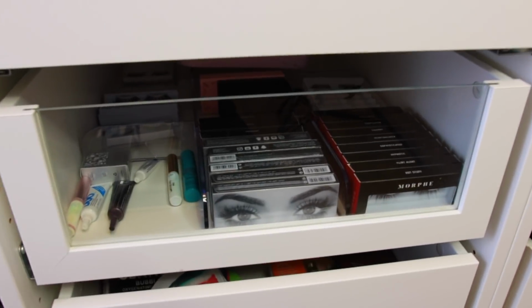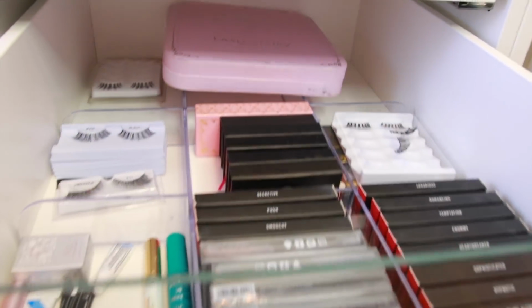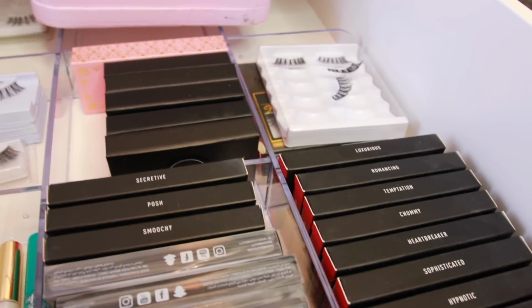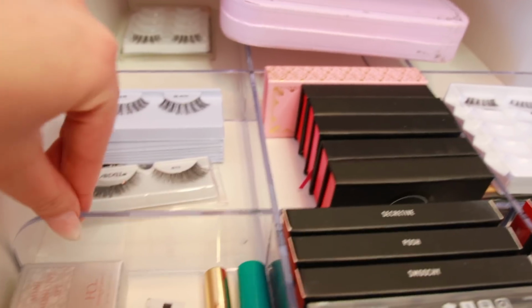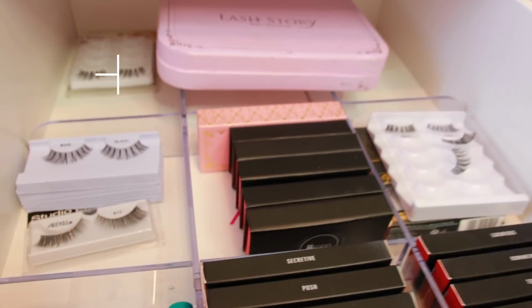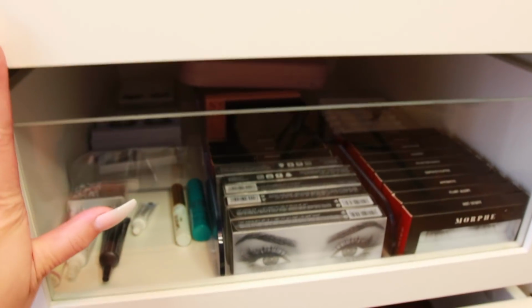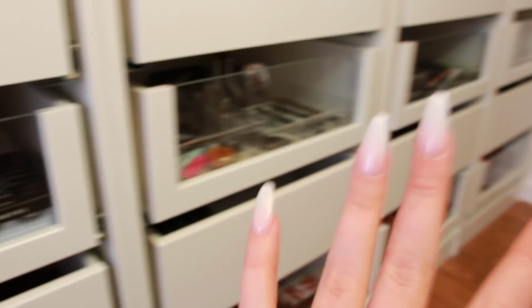Next up is a lash drawer. This drawer is going to be the first one where I show you one of the drawer dividers. In this drawer I have my lash glue, I have a bunch of different brands of lashes, I've got Huda Beauty, Morphe, and just a bunch of random lashes in my House of Lashes kit. But this right here is a drawer divider from IKEA that I feel like not a lot of people know about, and it's made for these drawers. These drawers are called Complement, and so that's a Complement drawer divider, and I have them in a majority of my other drawers. So they are lifesavers.